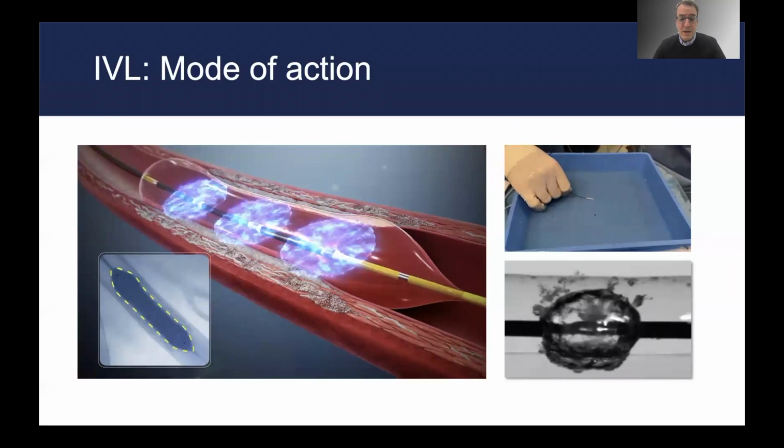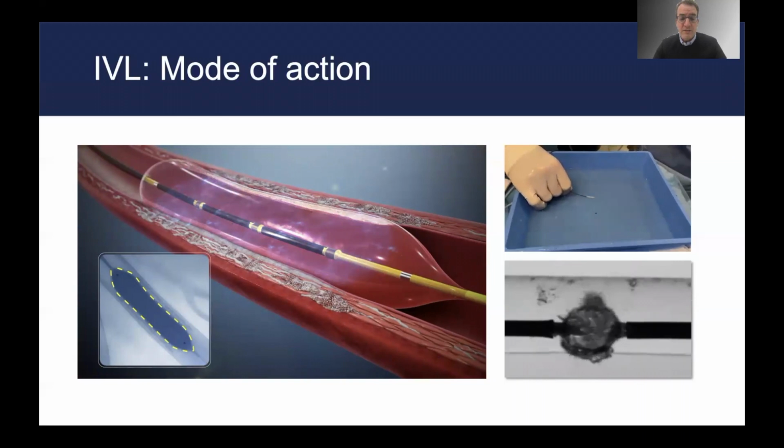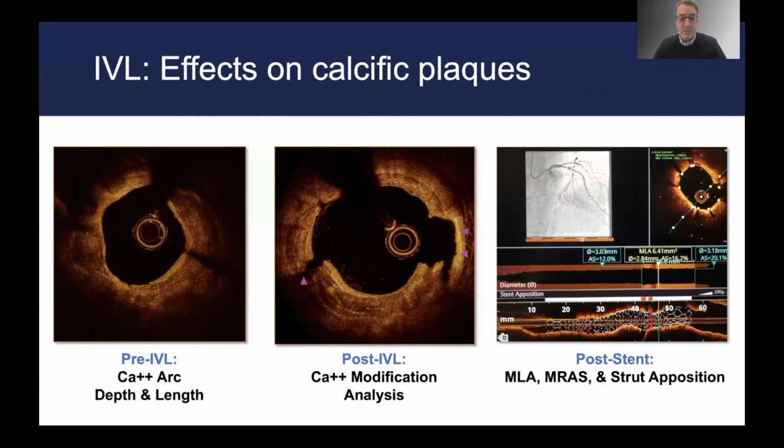When the waves impact the calcium at nearly 50 atmospheres, they create a series of microfractures, and this makes the vessel more compliant. This is an OCT image after lithotripsy showing the nice microfractures of the calcium here in the middle panel. From early studies, we know that the IVL is most effective in long and in deep calcified lesions.